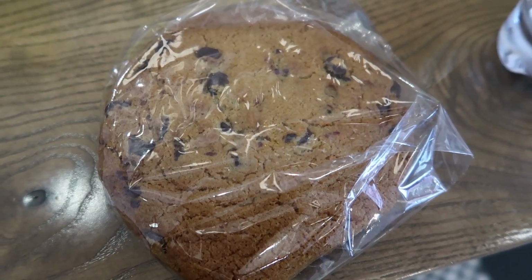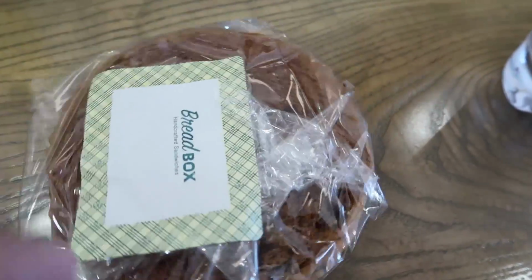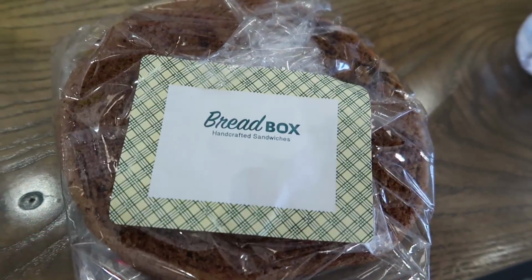In the tradition of the last few days, I got a cookie to test it out and see how good it is from Bread Box. I'm still, even after not even trying this cookie, standing behind the fact that Blaze Pizza has the best chocolate chip cookie because they put salt on the top of it. I'm gonna call you a liar right now. Why? You are sitting, you are not standing behind anything.